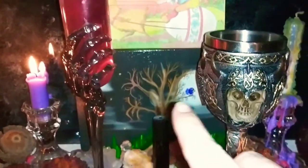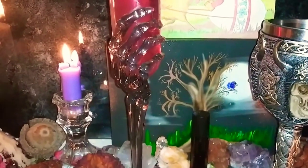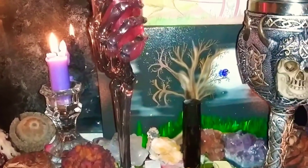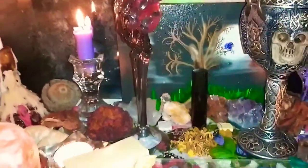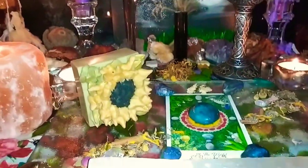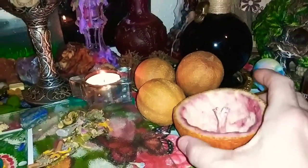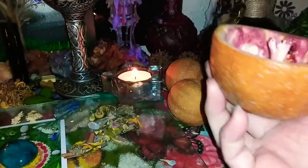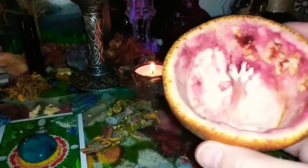And then that's just like a little painting back there of a tree, with a full moon and a little bird. And the grass is like, you know, spring is just sprung, so the grass is just shooting up. Anyway, it's cool. And then I've got some crystals right here. So this is a blood orange, just the peel of a blood orange that I just peeled for offerings tonight.